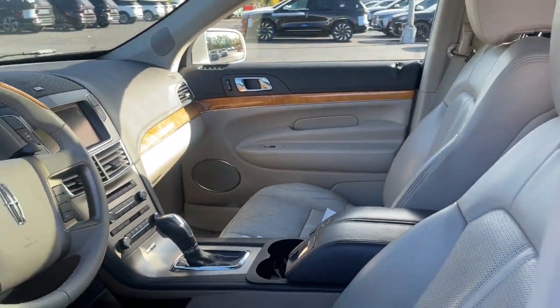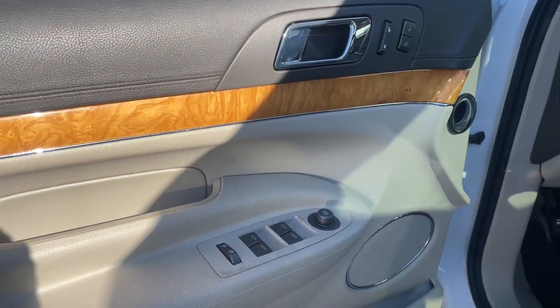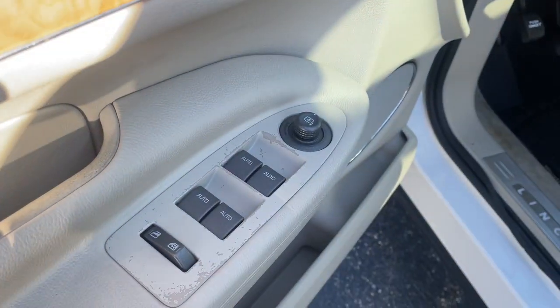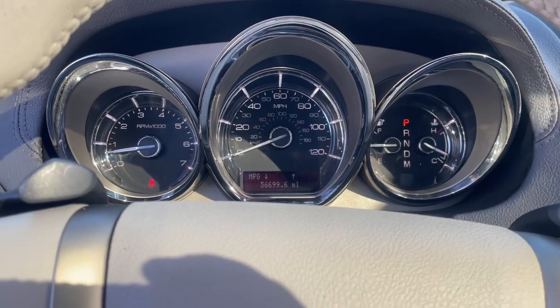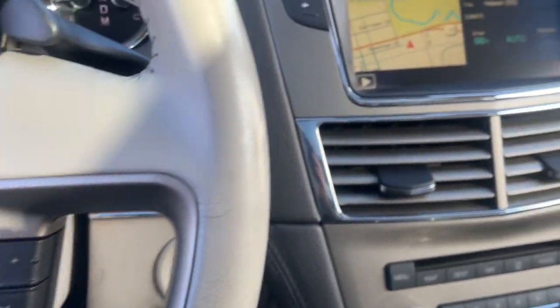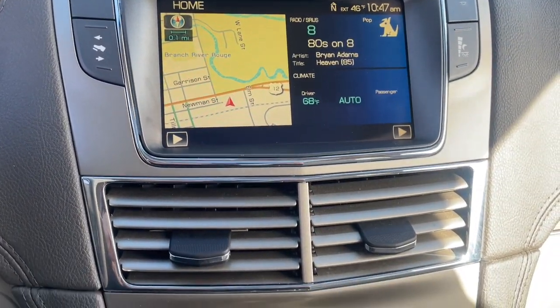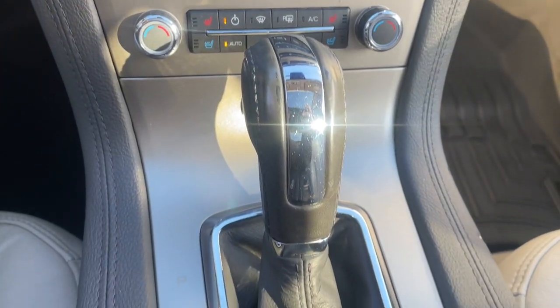Luxuriously appointed, spacious, all-weather capable, and loaded with the latest tech, this family-focused three-row SUV infuses every journey with comfort and confidence. The following are some of this vehicle's highlighted options: panoramic roof, keyless entry, satellite radio, power passenger seat, backup camera, power liftgate, heated mirrors, heated rear seat, fog lamps, cooled front seat.